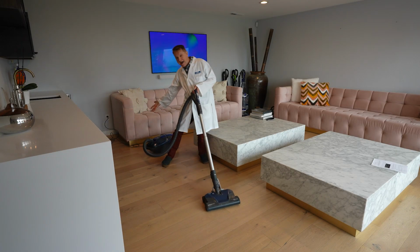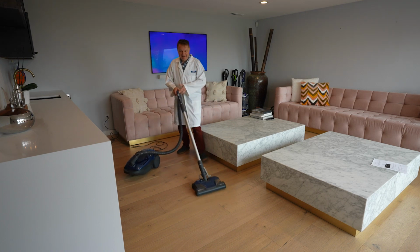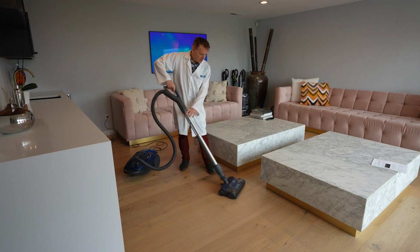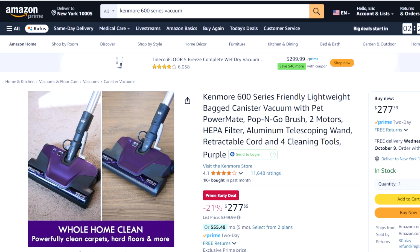This is the canister category. And I looked around, and my favorite brand in this category for a reasonable price is going to be Kenmore. And fortunately, they have the Kenmore 600 series on sale. Now, I've done a number of videos on this vacuum because I think it is so good for the money. And normally it's $349. I think that's pretty reasonable, but they've got this Prime Day deal for $277.